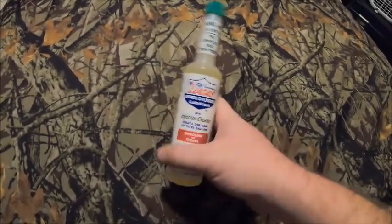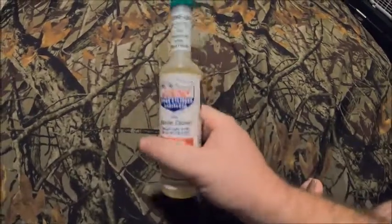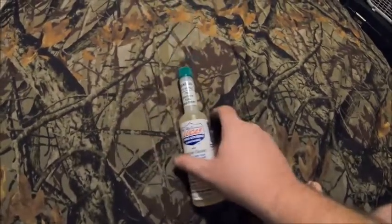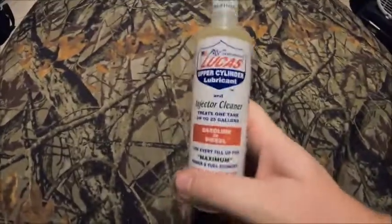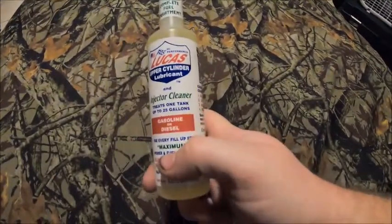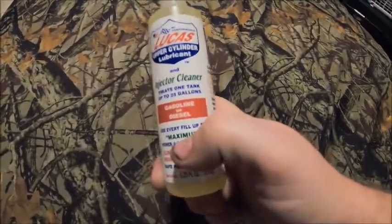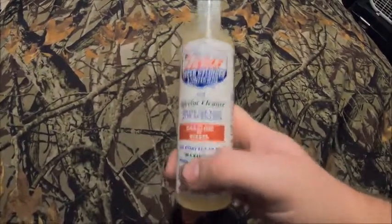Every one of those vehicles, as far as I remember, ever since I was like 16, or when I got in high school about 14 years old, I've been using this stuff. Now it says every time you fill up your gas tank, but I will only use one of these every month and a half or every 1,500 miles, whichever one comes first, right?